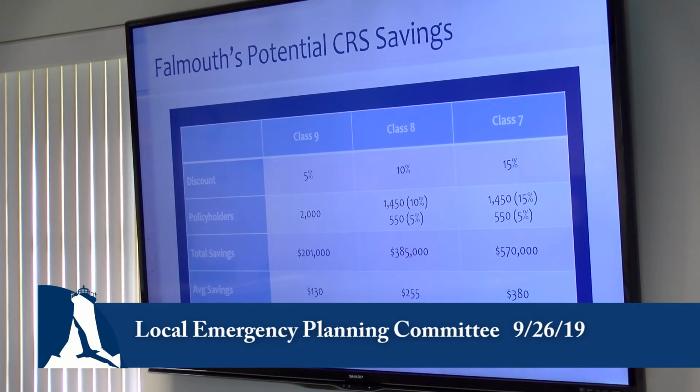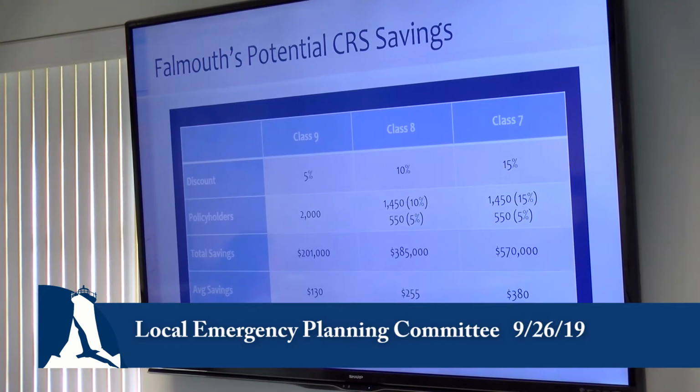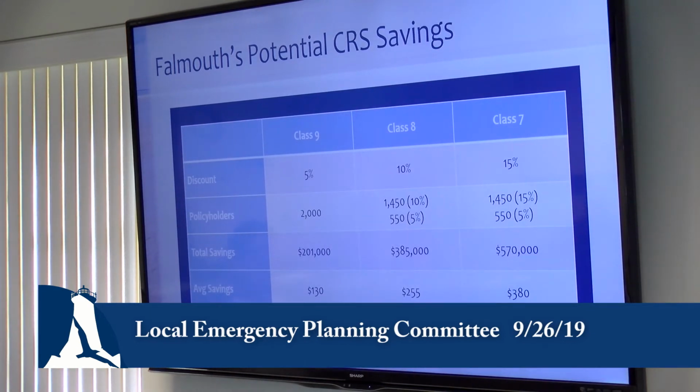So this is where we'd be at. Okay, I'm sorry. If we get the 15% discount, we'll be at over 500,000. But even if Falmouth just gets the 5% discount, it's half of what all of the other communities are getting together. So we'd have 2,000 policyholders. There's a weird way they split up once you get beyond that Class 9, but 2,000 policyholders would benefit in some way. You can see the average savings range from 130 to 380. So again, that's per policy, so that's the money that goes back into folks' pockets.